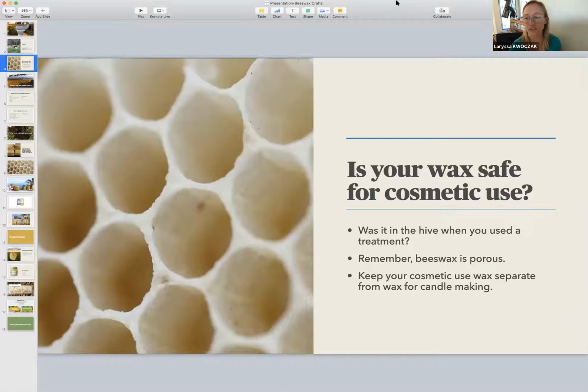So first, you want to make sure that you're doing things the right way. If you use beeswax for candles, as far as I'm aware, it's okay, even if you're using wax that was in the hive when there was a treatment. I haven't been able to get a straight answer from the companies that produce these treatments, but as far as I'm aware, it's okay. But when you're using it for beeswax wraps or cosmetic use, and any kind of lotions and chapsticks and all of those things, you really want to make sure you're using the wax that was harvested from your hive when there were no treatments in there whatsoever.